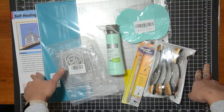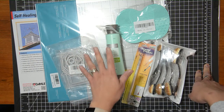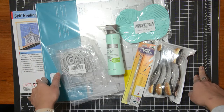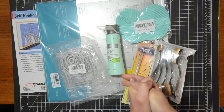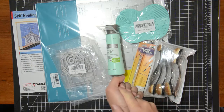And so in January, I was kind of looking through what are some of the things that I need in my scrapbook room. And so I decided to grab a few things. So I'm going to share with you some of the things that I got to hopefully, I don't know, not inspire you to buy, but give you some ideas of what you can get at Amazon.